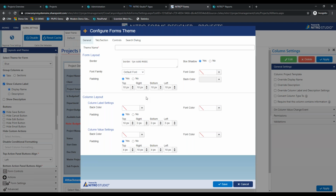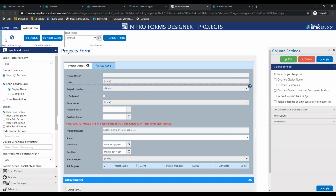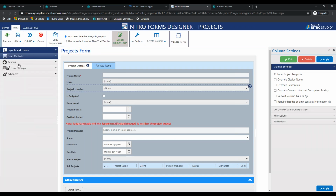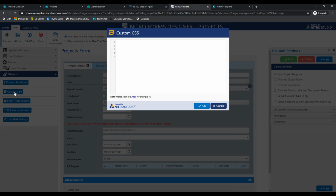So it can be as granular as font family, cell padding. You can make tabs and sections different colors. You can get pretty darn close to your exact branding layout on not only the site itself, but also the forms. And once you create a form theme, it can then be applied to all the forms within the application in Nitro Studio. Now, I'm kind of hopping around a little bit, but you also have the ability to inject custom CSS here as well. So if you have your own CSS file that you want to apply to the forms, by all means.